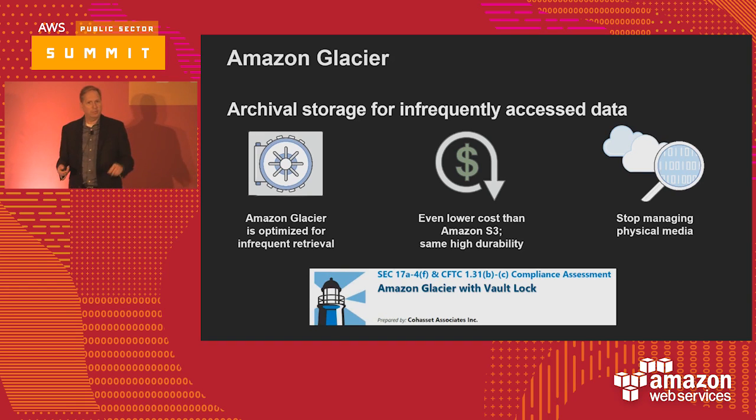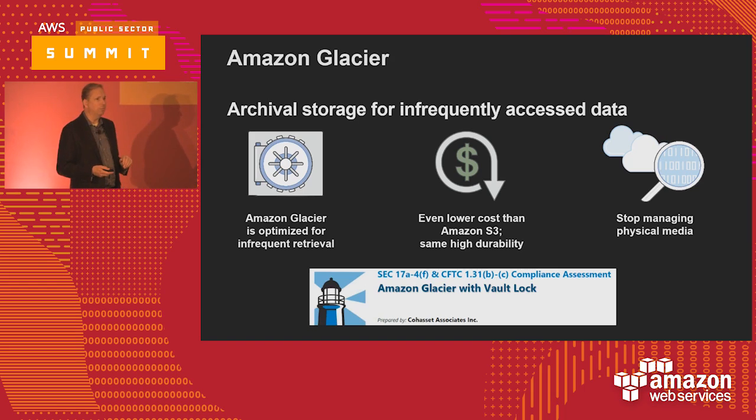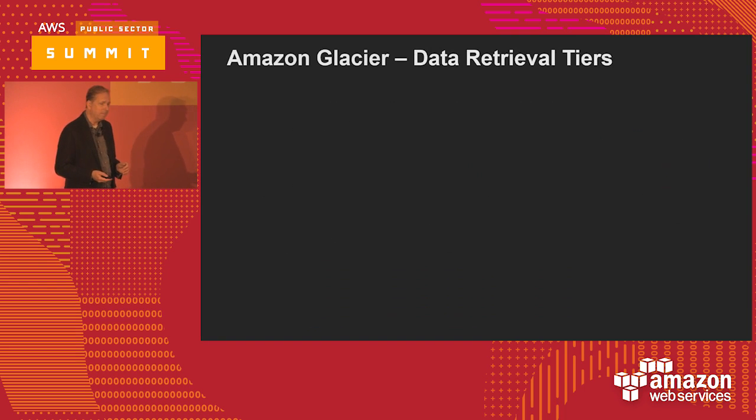So that's what Vault Lock does, is allow you, in addition to storing the data and making sure that it doesn't get changed, we can also put a retention period on it to keep it for any number of months, years, and not allow any deletion of that data for that period of time.